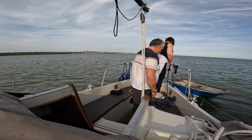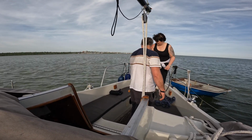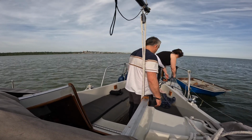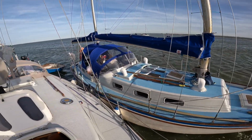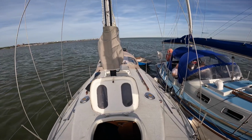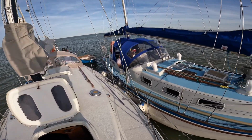So here you can see we just reached the mooring buoy. We're now tying up to the side of Ian's boat. We've got the bow line on, obviously now we're just putting a stern line on and a spring. So as you see here, we're all tied up now for the evening. Really was a beautiful evening.